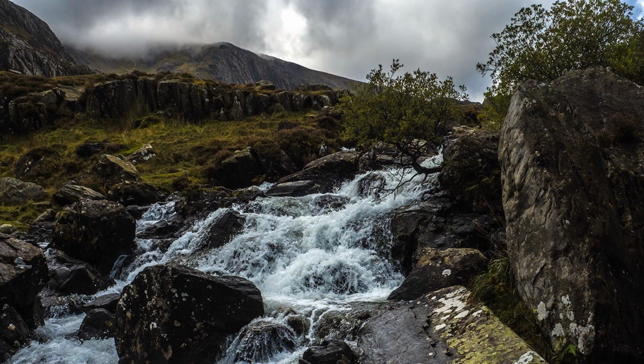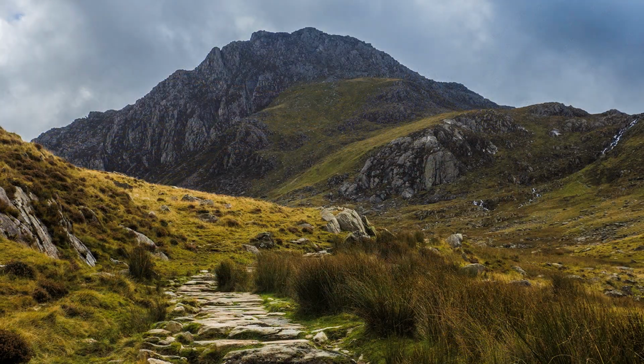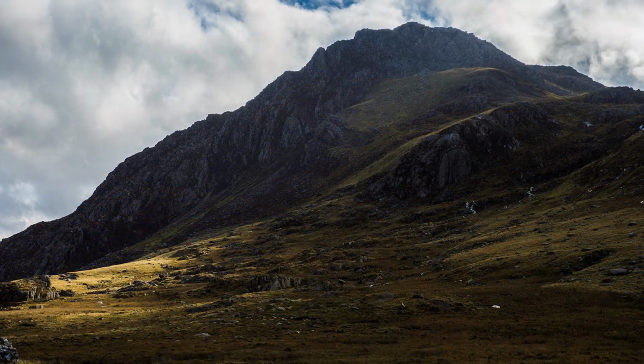Cwm Idwal from Ogwen demands the very best lighting, and we got it, obviously due to my bravura performance of the sun dance the night before. For a dramatic mountain landscape that can be easily reached, not far from a car park or too difficult underfoot, this walk must be ranked amongst the best.